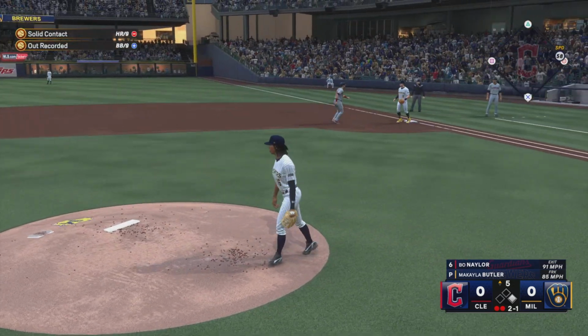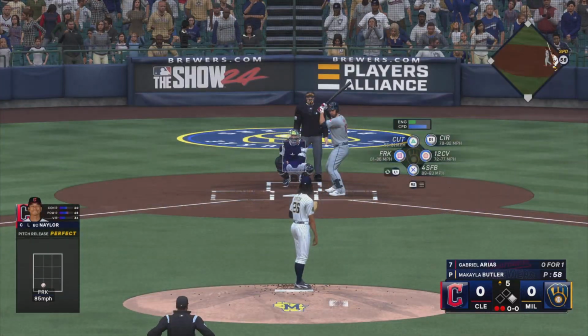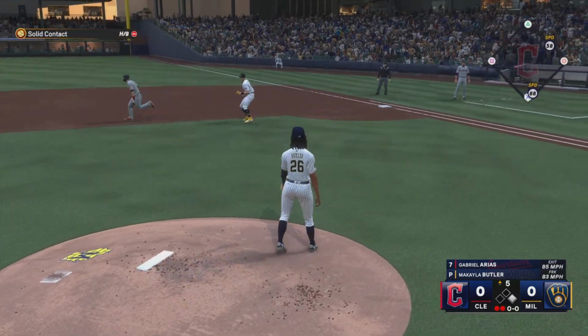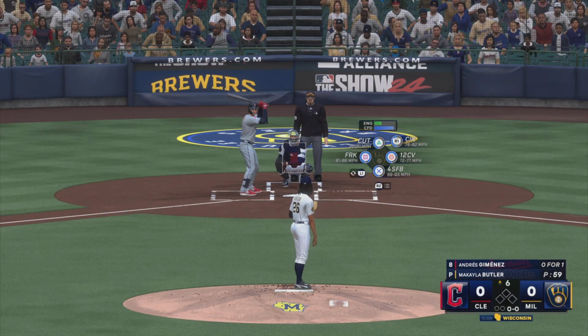Line drive to short and caught. Nice swing and good solid contact. Had all the smoke, but needed a little more lift to get into the outfield gap. Maybe a little more backspin. Hoskins handles the chance. He takes it himself to the bag, and that'll do it. Guardians lead by one. Back here in Milwaukee.